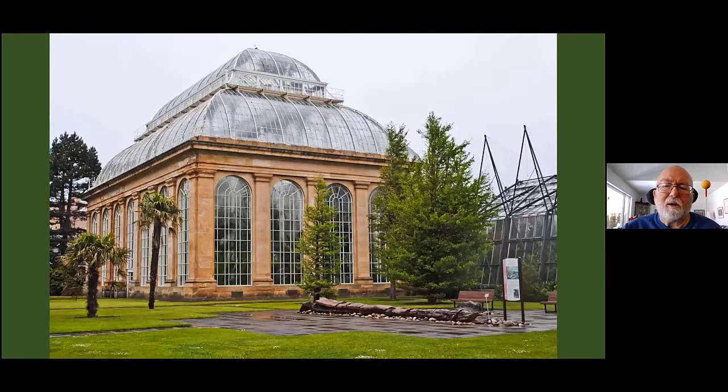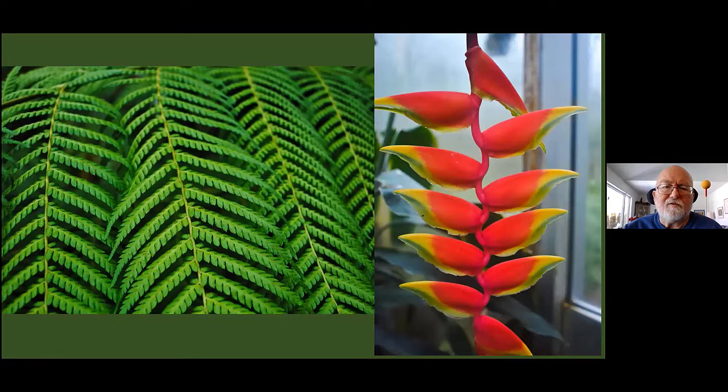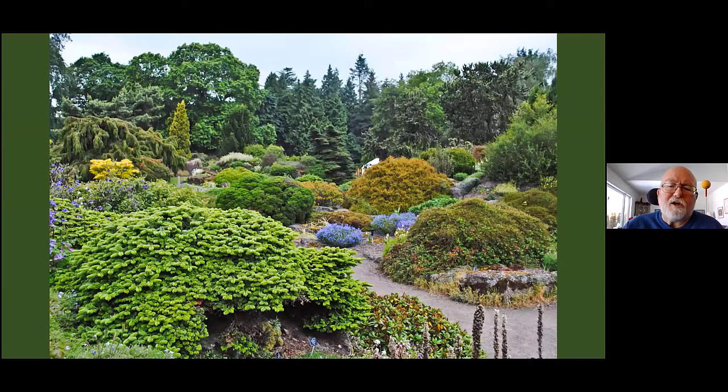This is the Palm House, the original Palm House, with some of the more modern greenhouses that are attached to it today, showing up on the lower right. And inside, you find more of those giant water lilies, the Victoria amazonica, and lots of tree ferns and tropical flowers. It's really quite an amazing tropical garden to walk through inside the Palm House. But the part we spent the most time in was the Rock Garden and the Alpine Garden.